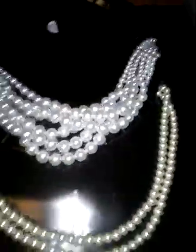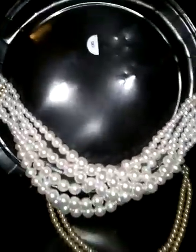So I have, how many? I got 3 necklaces like these. So they're $8 a piece. So I have 3 in all. Then it's another pearl necklace. It's $10. The pearls are not plastic.